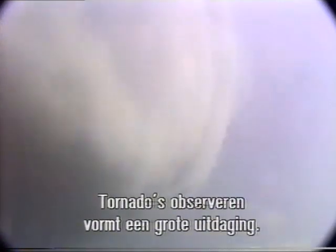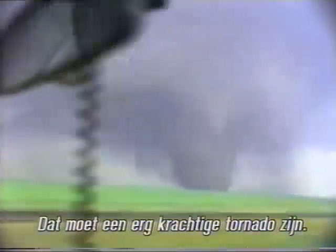Panning back, I've got to get this updraft just once in my life. Observing tornadoes presents its own challenges and thrills. Every spring and summer, tornado season in the Midwest, an army of amateur storm chasers is out in the field, and video cameras are now standard equipment. That has got to be a violent tornado.